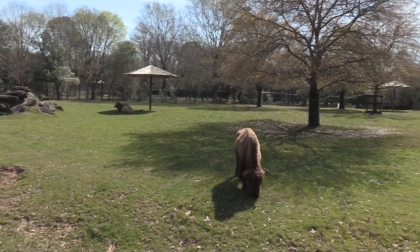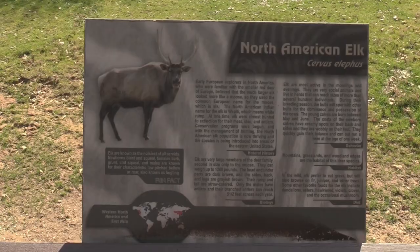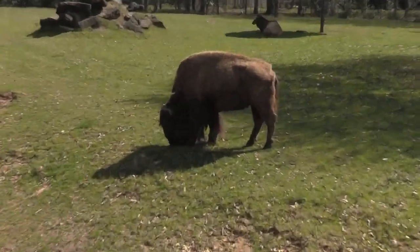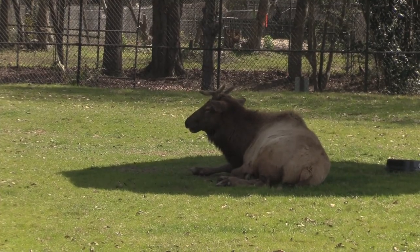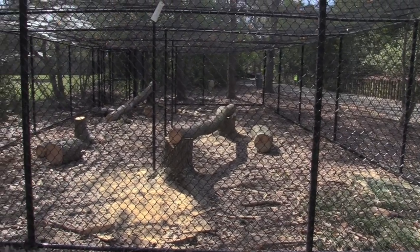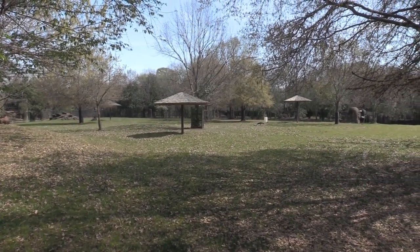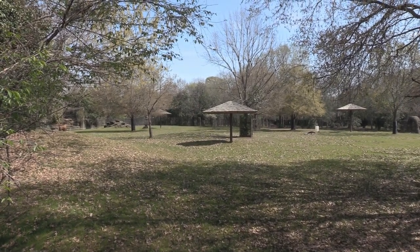All right, got this habitat here. Some white-tailed deer, North American elk, and American bison. Bison are up nice and close. You see the deer. I believe this is one of the elk. Looks like they're getting this habitat ready for a new animal. It's got a bighorn sheep. All right, so for this other side of this habitat, I do not see the bighorn sheep yet. So on my rewalk, hopefully the animals will be up moving around.